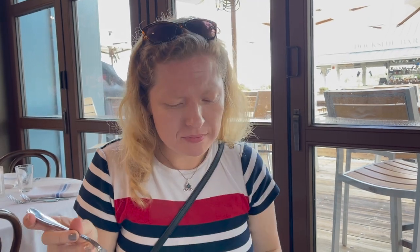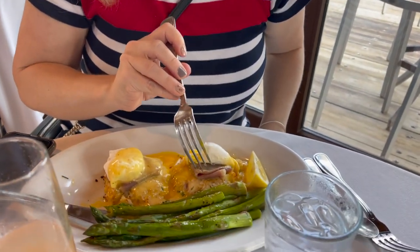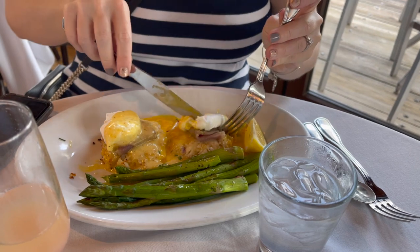It's a little different having asparagus with it, isn't it? It's really good. Mm. No, the asparagus kind of gives it a nice, like, earthy flavor. You know, to see, there's the prosciutto ham under there. I didn't get any of that, but you can see it right there underneath the egg. You need to get a little bit of that.